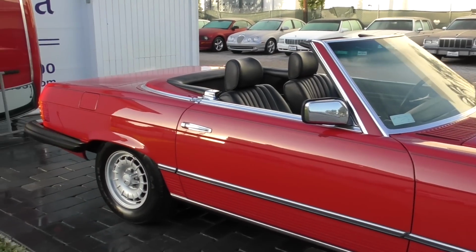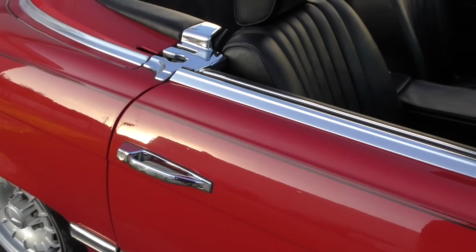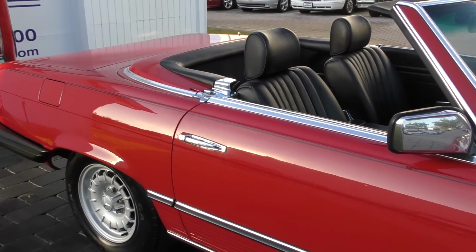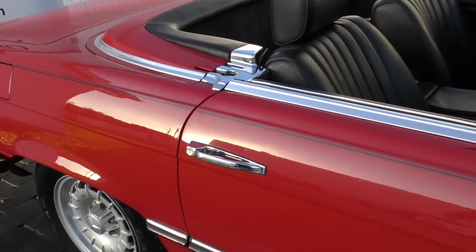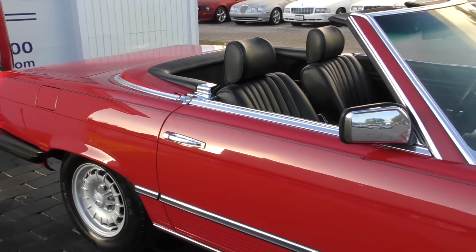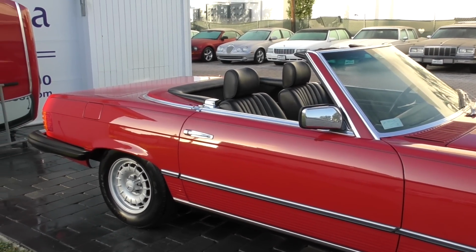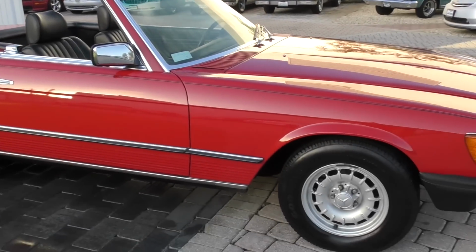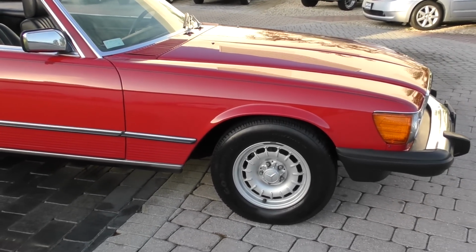Also in the 560s, they sunk the door handles into the metal for safety reasons, so they're almost flush with the side of the car. In the 380, they have these beautiful big vintage-looking chrome handles that I quite like, and I prefer them in many ways to the door handles on the 560. Ditto the wheels, the 14-inch bunts versus those 15-inch Aero wheels.